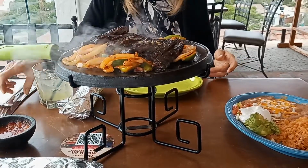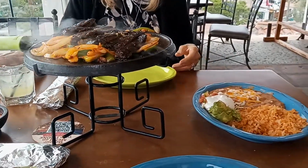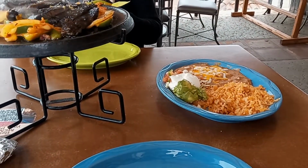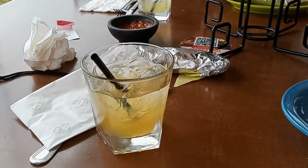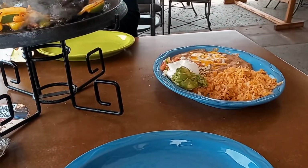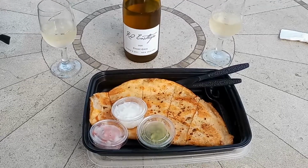And here it is. There it is. Here it is. Fajitas for Marge. And I'm going to enjoy my margarita. Yay! Okay, happy hour continues.